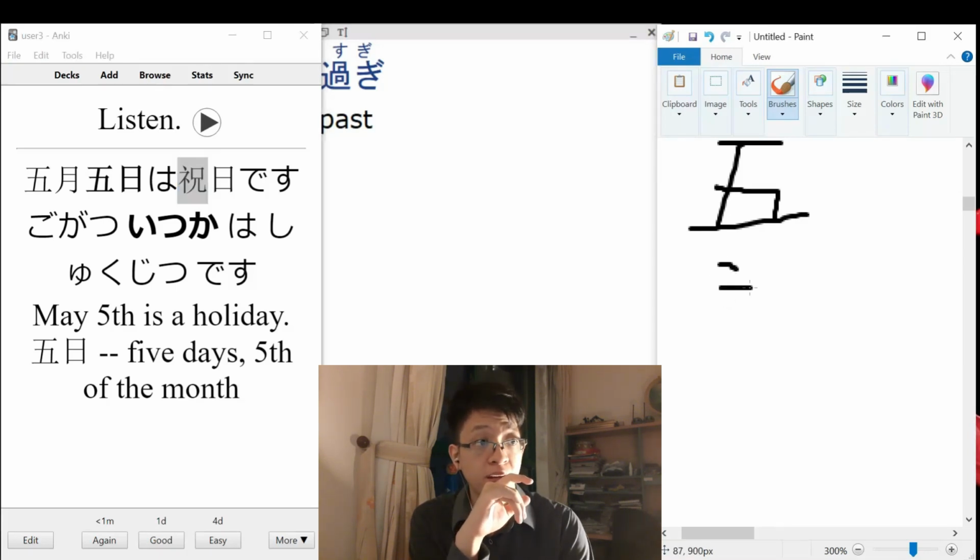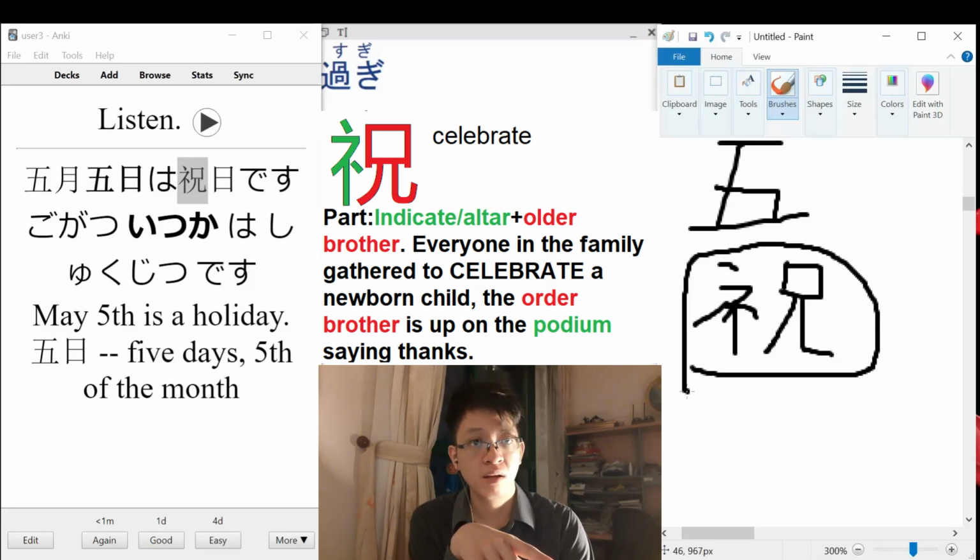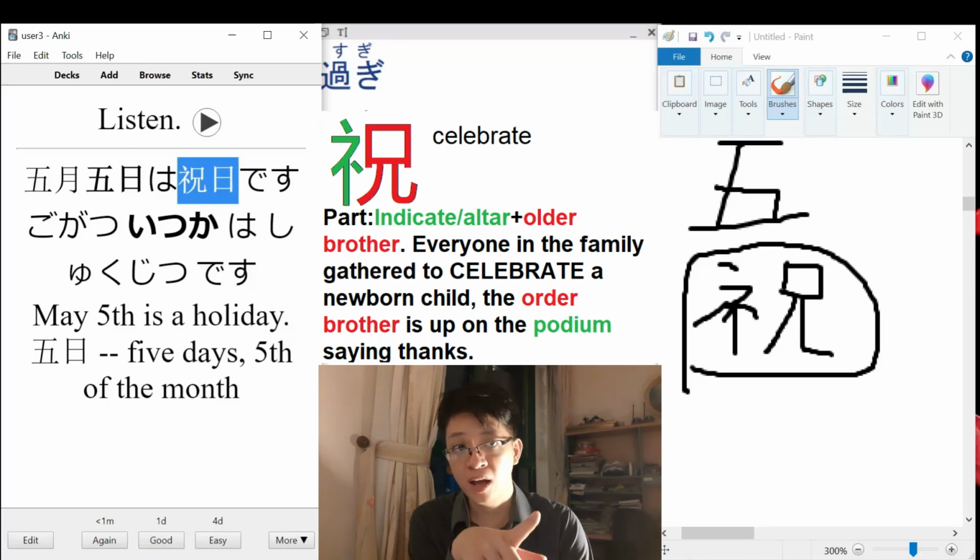We have katakana ne. So it means a ceremony, an altar, or to indicate or to show. Right? We have a lot of meaning packed in this katakana ne. And then we just have the part that means older brother, right? And this one means to celebrate, right? So a celebrated day is a holiday.